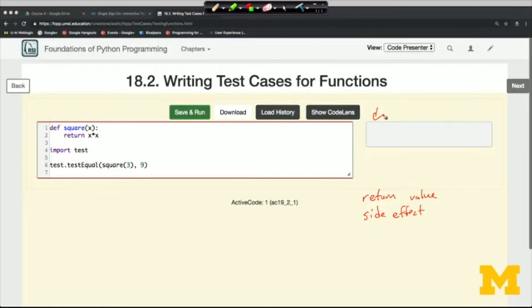Let's first consider return value tests. So this is a function like square, where its whole job is just to compute a new value. It gets an input, it produces an output. It's not changing the contents of any list or dictionary. So which inputs should we give it as tests?